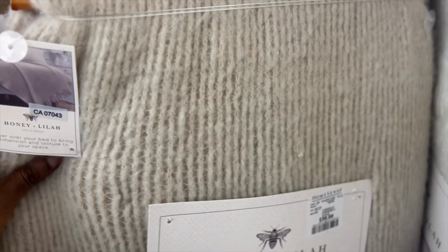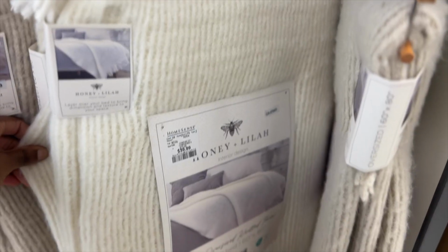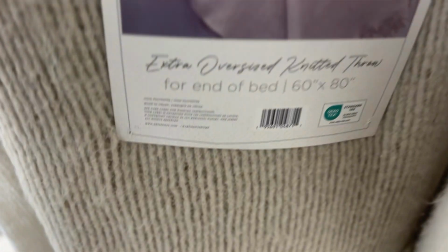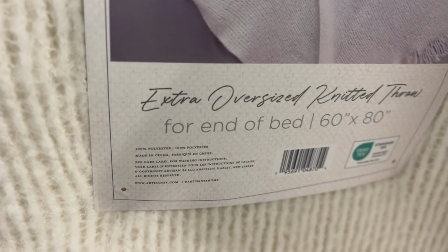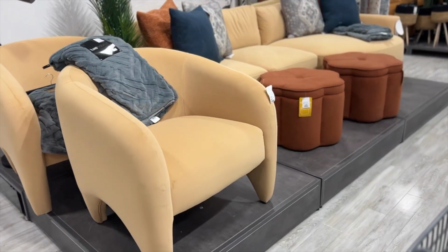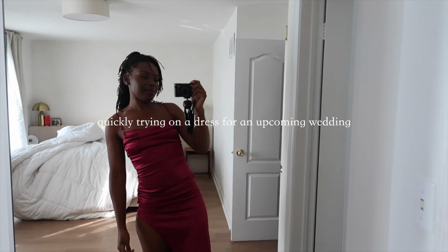This is so cute, but I can see it's gonna get destroyed. It's so soft. The white's nice. Oh, I gotta stay away from beige. What is this made of? Polyester. It's so soft. It's not gonna last. Cute, but I don't like the color. I'm rushing home. I got caught at HomeSense. I don't like it.